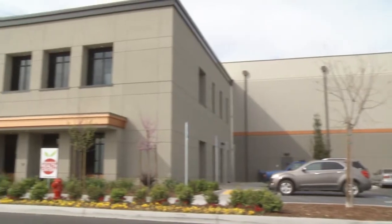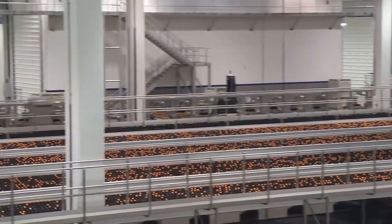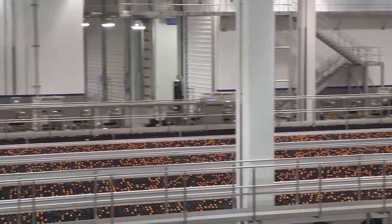So this facility is part of Paramount Citrus. Paramount Citrus is the world's largest vertically integrated citrus company. We've got about 47,000 acres in California, Texas, and Mexico. So at this Paramount facility, we bring them in out of the fields, we wash them, we sort them, we pack them, and then we ship them all across the United States.